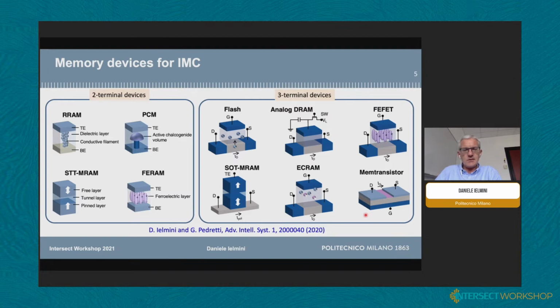And actually, it turns out that there is a very long list and very broad opportunities for many different types of devices. Here you can see mainly two types of devices, the two-terminal devices on the left. You might recognize resistive switching memory, phase change memory, STT-MRAM, and FeRAM. And on the right, you can see some other examples of three-terminal devices, including the relatively old-style flash memory or FeFET, and other more recent memory devices such as ECRAM and memtransistors.